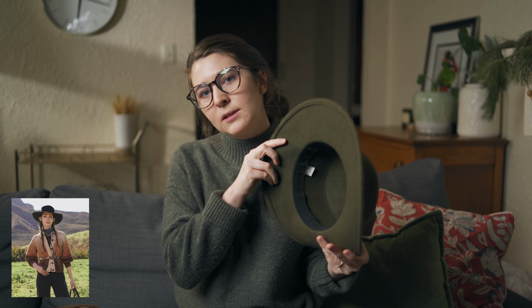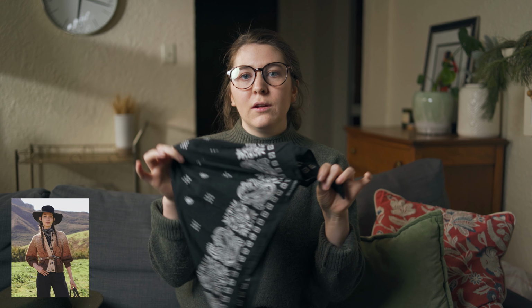Now, if you don't like that full Western look, you could absolutely just stop there because maybe you just liked the general feel and the colors and the texture, and that was sort of your inspiration. You could absolutely stop there, but I really loved this look, and so I wanted to keep going. So I have my felt hat that I already had, a fun Western bandana to kind of go around my neck and tuck in to my sweater. And then, of course, a belt to belt off the cardigan to give it that same look.